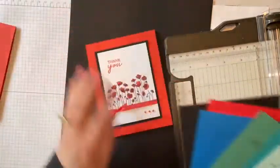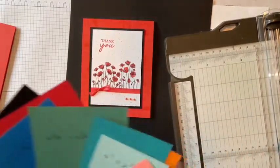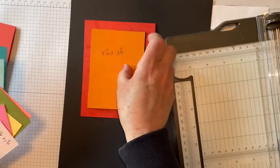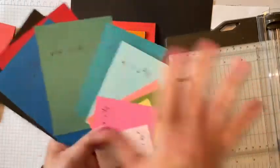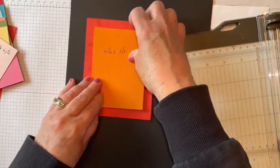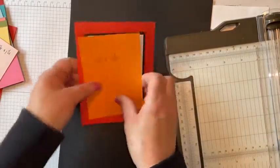So for this one, I wasn't exactly sure how I wanted to lay it. I just knew I wanted something different. So I started laying out my cardstock, and they're all wonky colors. They were all scraps, and I wanted them different colors. So that you can see that the black layer is 4 1/2 by 3 1/4.